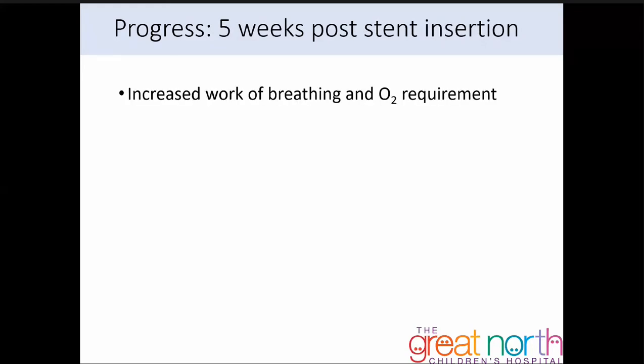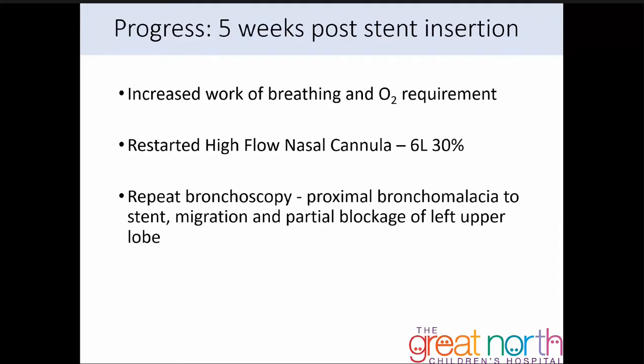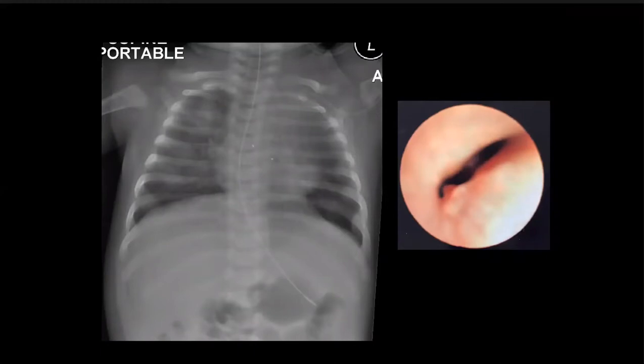However, 5 weeks after the stent insertion, she was noted to have increased work of breathing and oxygen requirements, and we wondered about the stent integrity. She had to be restarted on high flow nasal cannula, and repeat bronchoscopy had shown that the stent had actually migrated slightly and started to block the left upper lobe with bronchomalacia detected. So you can see here, there's not much evidence of the stent present. Although the bronchus probably looks slightly more patent than previously, it's still very much flattened. And you can see actually there's loss of the left upper lobe on the chest x-ray, although the mediastinal shift is significantly better.